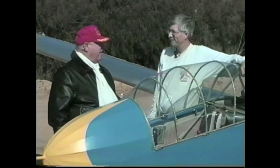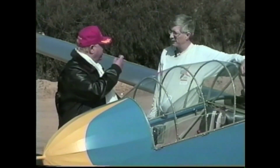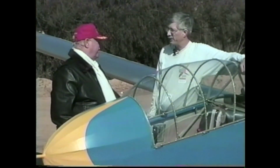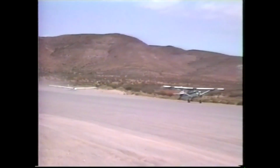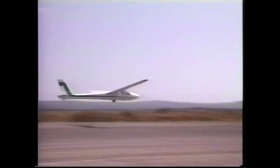Right. Okay. Tell our viewers how you hook up this glider and how it flies. There's a hook in the nose. Yes. Start with that, please. Well, this is a conventional glider, just like the modern ones we fly today, even though it's 60 years old. It has a hook in the nose, and that hook is hooked to the end of a rope or a cable, and the other end of that cable can be attached to an airplane. That's called an aero tow, or it can be attached to a car.